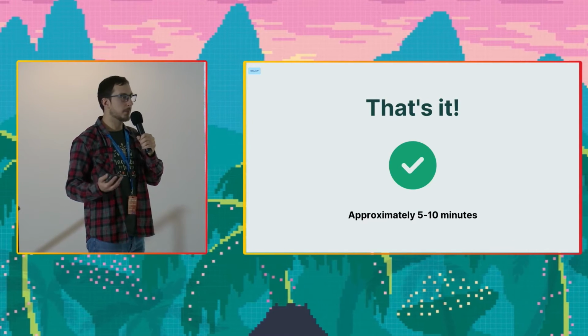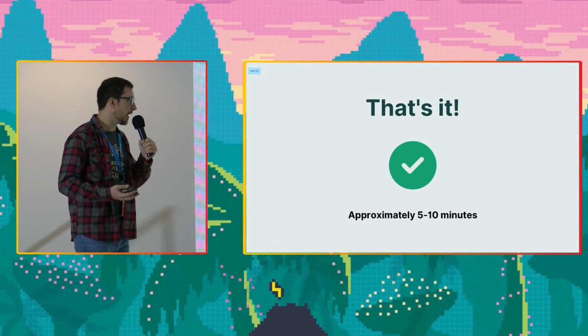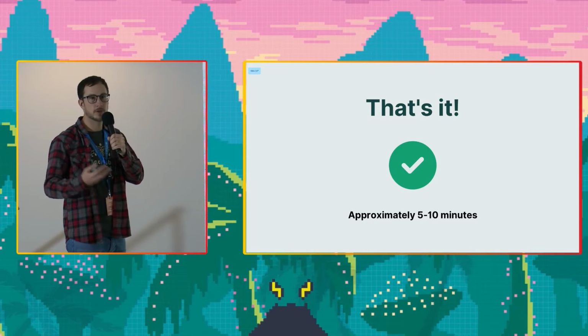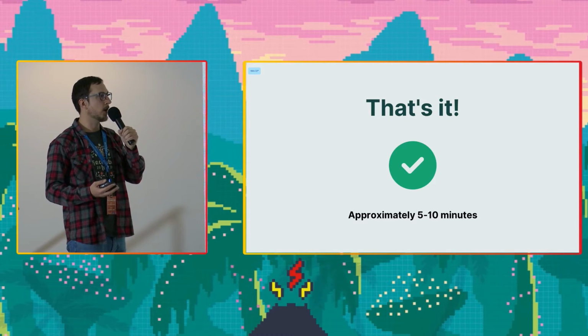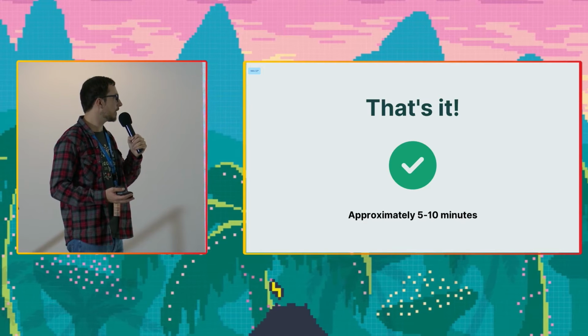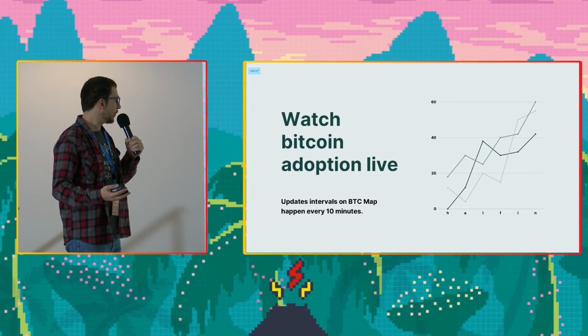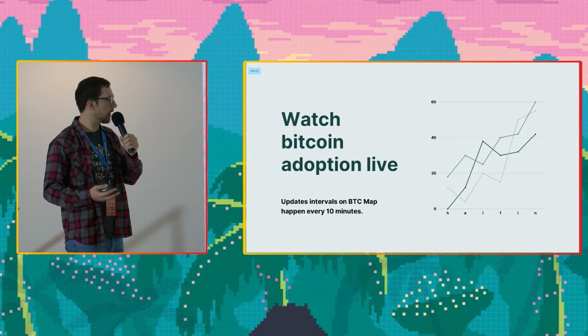It's not really a complicated process, but yeah, we do understand that some merchants are busy. They don't want to learn how to use OpenStreetMap, so that's why we also have the form submission to go that route. So you can actually watch Bitcoin adoption happen live on BTC Map.